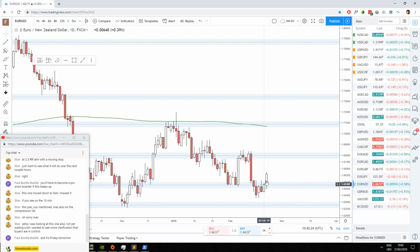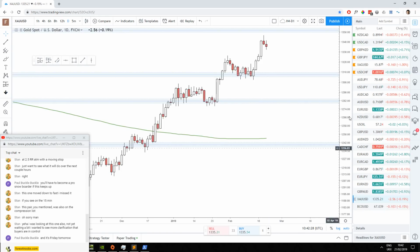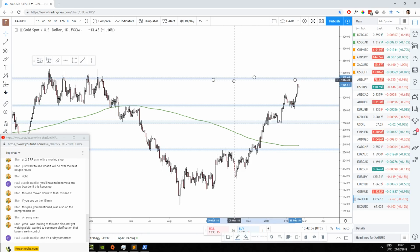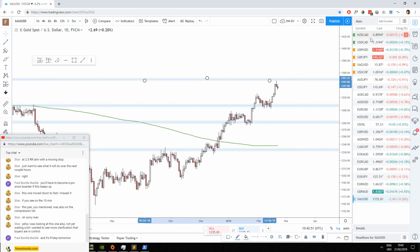Euro New Zealand backing away from support. GBPAUD, nothing much going on. Gold, spot gold. This is another one of the tests we're doing. So let's leave this for now because price is pulling away right now, but this isn't on resistance. So yeah, let's not do anything with that.